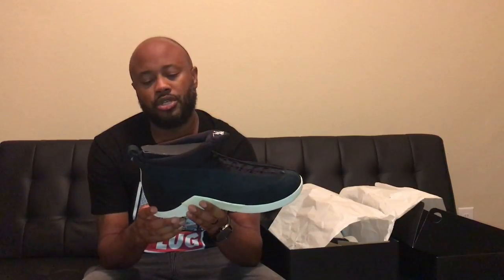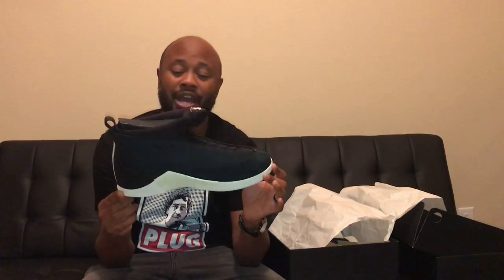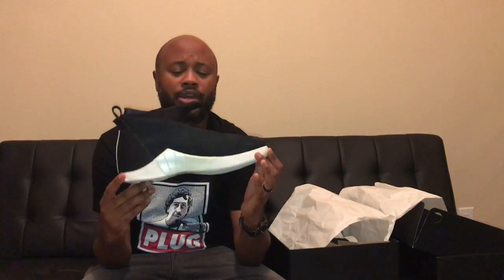Probably won't do it with this one, because a lot of times, man, I sit a shoe on ice. Like this one, I might sit on ice. The weather's been kind of iffy here, raining off and on, so I definitely don't want to put them on. So I might wait and leave these on ice and wait for the right time. Might go out somewhere cool and rocking.